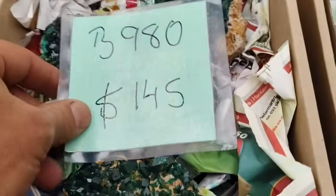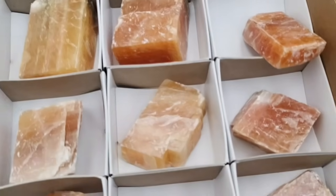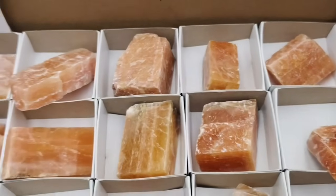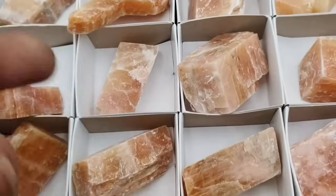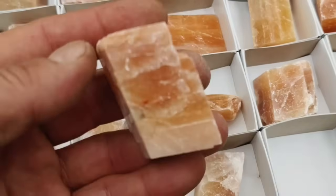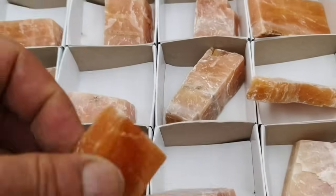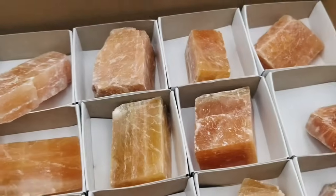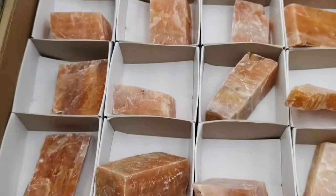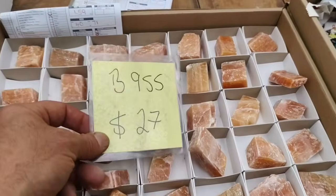That's flat 980. Next up, 35 beautiful rhombohedral sunset calcite crystals. 1.59 kilograms for the 35, rated as A grade to very good grade, or very good to A grade. It's dug out from Spitzkoppen in the southern parts of the Brandberg. It's going to cost $27. That is flat 955.